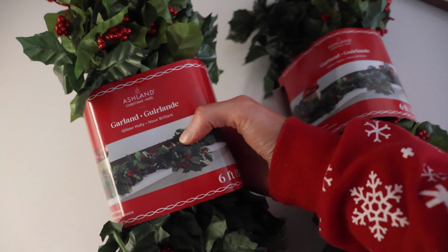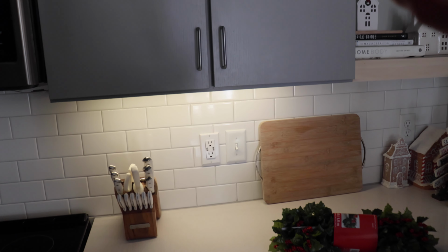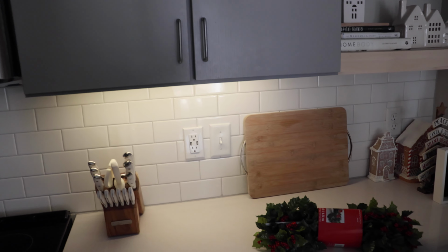So now that we have pretty much wrapped up the living room, we're gonna go ahead and move into the kitchen. First things first in the kitchen is doing this garland. So I got this garland from Michael's, and it has little holly berries on it. And I really wanna take it and line it all the way under our cabinets here and on the other side, just to give it a very elevated, festive, cozy feel.